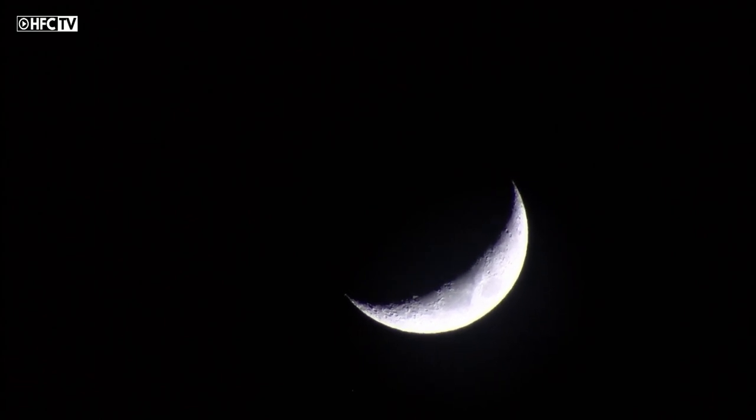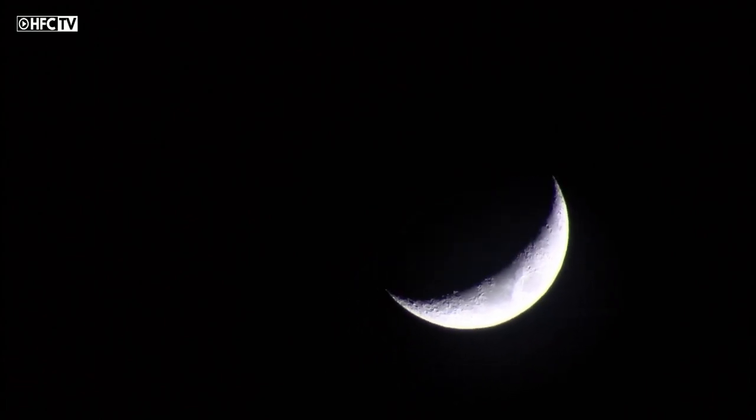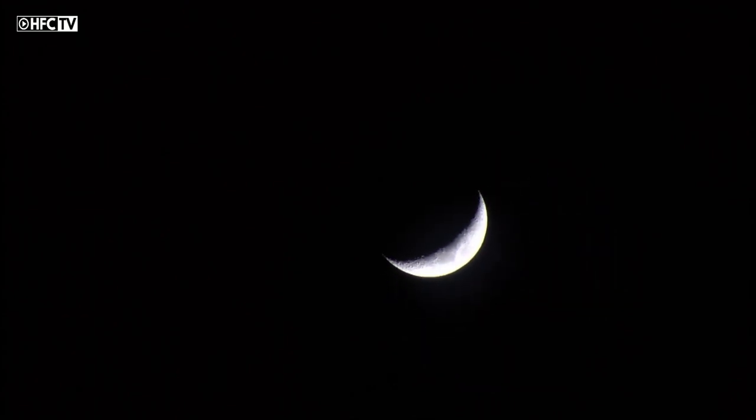Brilliant picture of the moon. Testimony to cameraman who's got their eye on that one.